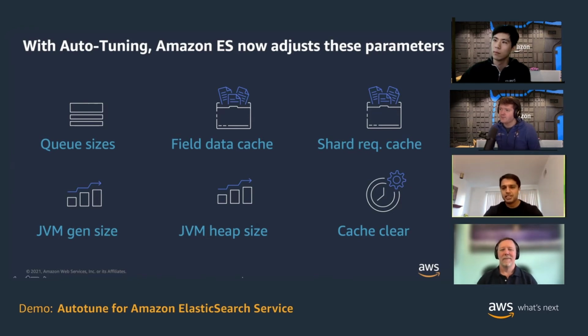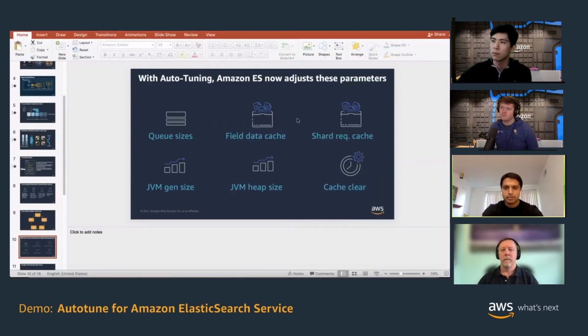Absolutely. That's a very good segue to some of the things that I would like to show. Let me just quickly finish with the cache clear action as well. That's a final remediation where Autotune realizes that freeing up and reclaiming some of the heap that's available with caches would save your cluster, and your cluster is about to go under and crash. So you need some memory, and it gives it that breathing room before your system crashes. Like I said, we always prefer stability over performance in Autotune. And with that, let me get to your question.